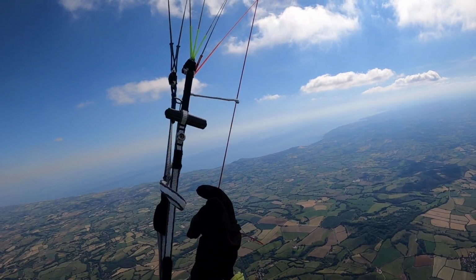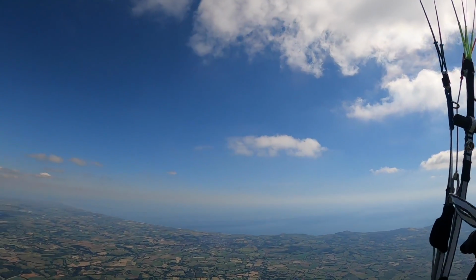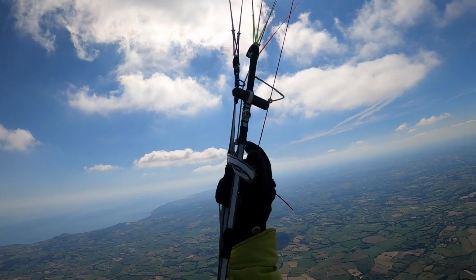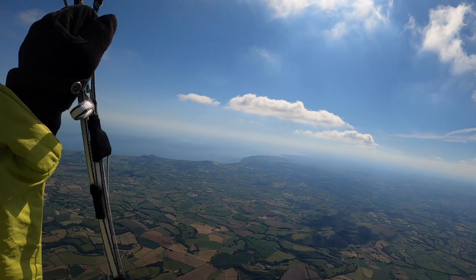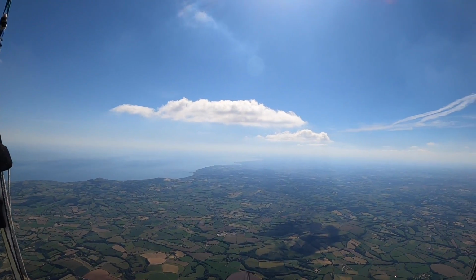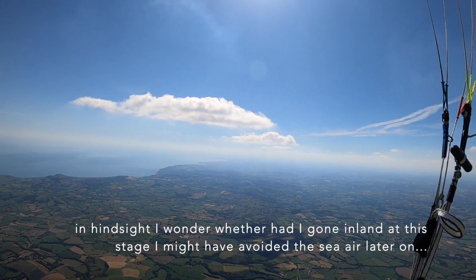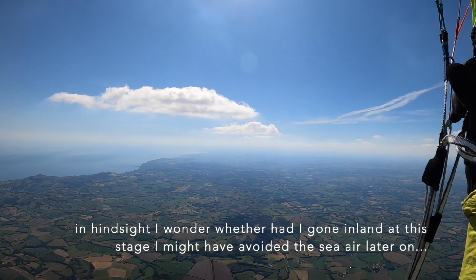And we've got Lyme Regis down there. Haven't actually got to base yet, so I'm at almost 5.6. Beautiful. I think I'm gonna go for these clouds. I could go more inland, difficult, but at the moment these look nice.